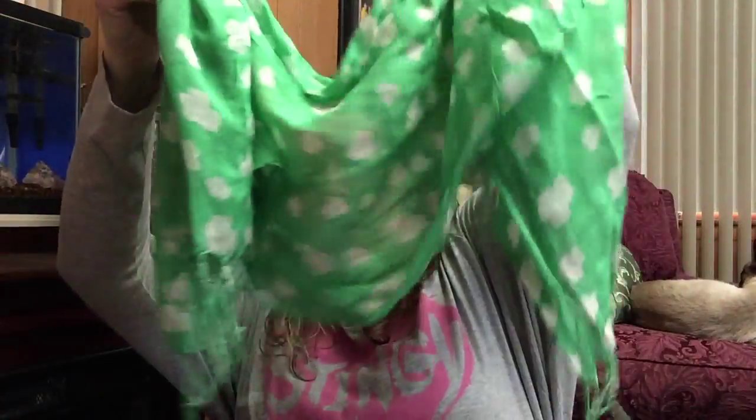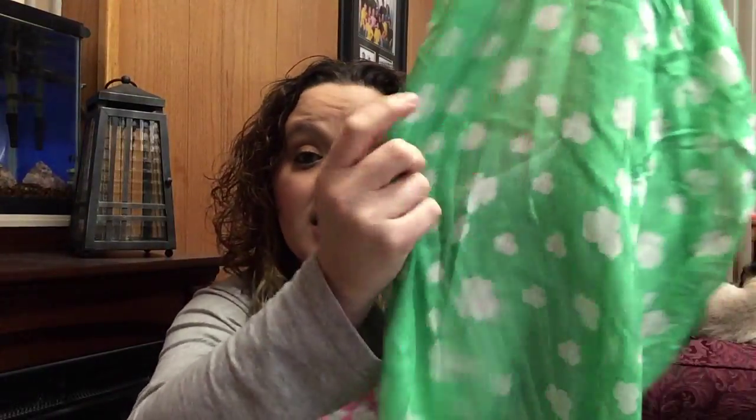I know it was bought at a local Irish store. You may be able to find something similar to it online, but it has shamrocks of all different sizes on it. It's a little wrinkly. Sorry, it needs to be ironed. I don't like ironing. I hate ironing. But it does need to be ironed. Either that or I just need to steam it.